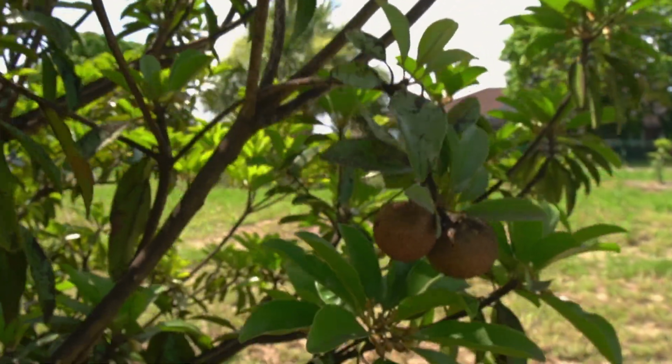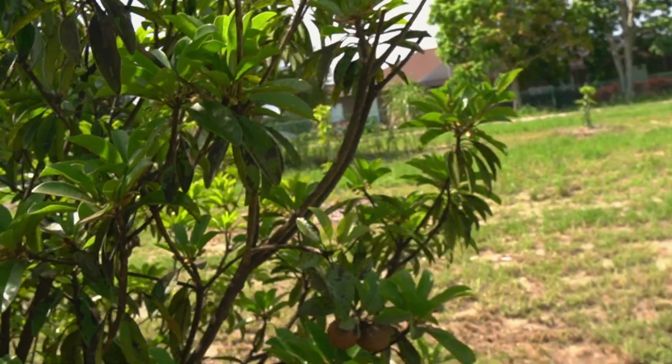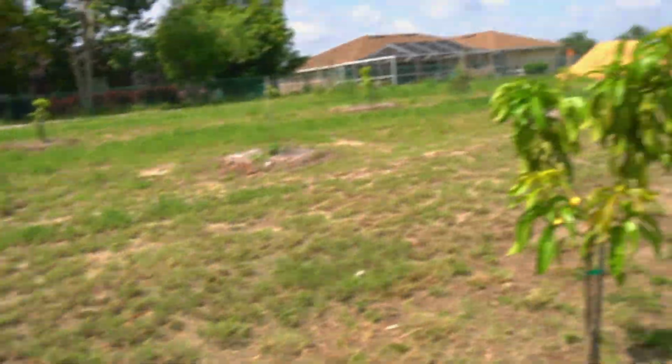It's cool. Every tree out here, besides the gummy worm fruit, because those are this thick, I sell cuttings of online. People use them for grafting. Some of them can be rooted.